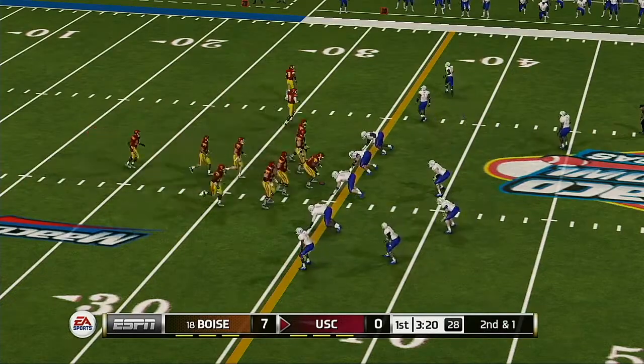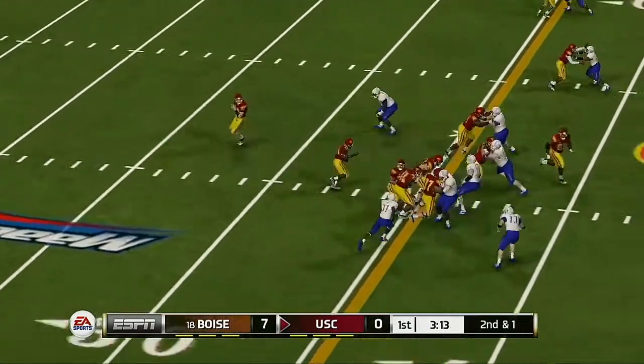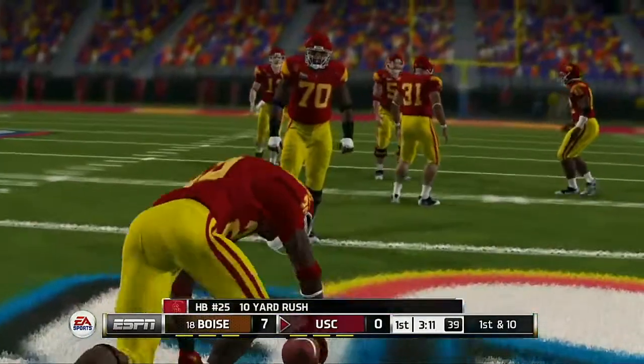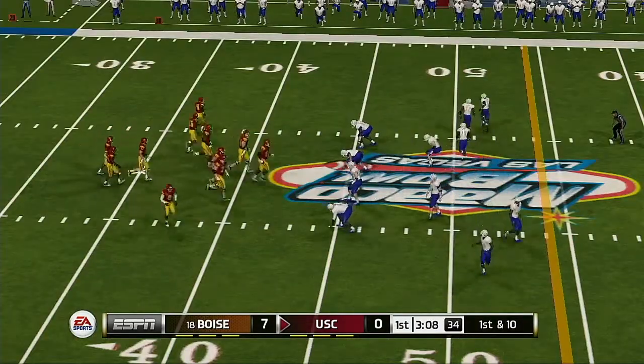It's second down and one. Tackle around the 44-yard line. He gets another set of downs and, more importantly, opens up a whole host of play-calling possibilities for the coaching staff.